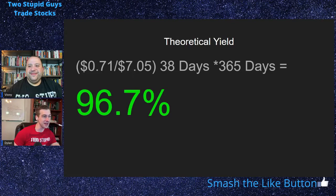What happens if the stock tanks? Well, that's the thing. I'm at $37, so I have some room to come down. Bank of America could lose $5 a share, which is a sizable move for them. They're not the kind of company to suddenly drop 12% or so. But yeah, I could get in trouble if that were to happen.